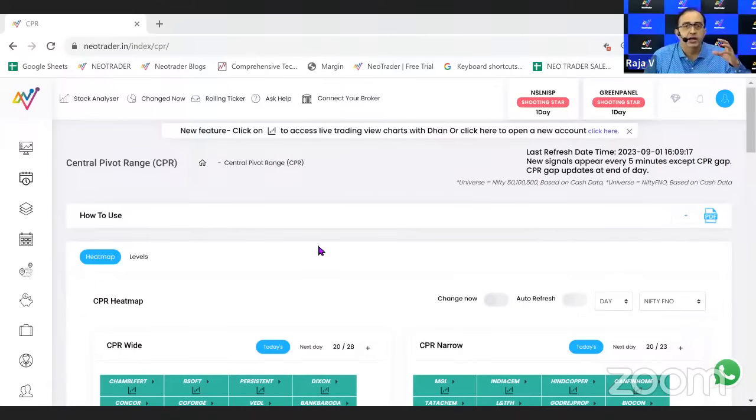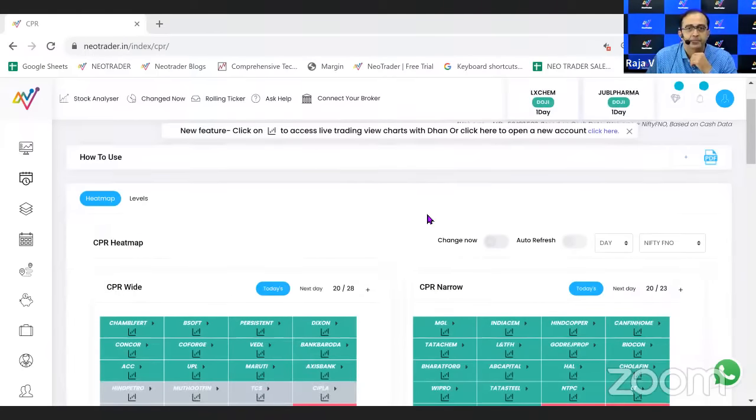What are the types of CPR? Come on, friends. What are the types of CPR? Aapke samne to dikh raha hai. What are the types of CPR? Yeah, wide and narrow. Right? Now, wide and narrow CPR, we generate it every day at the end of the day.